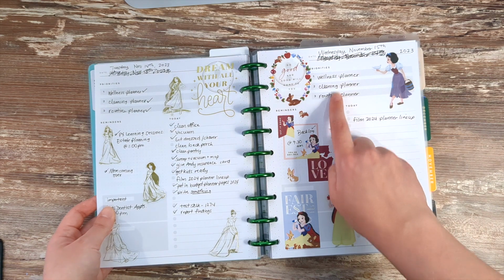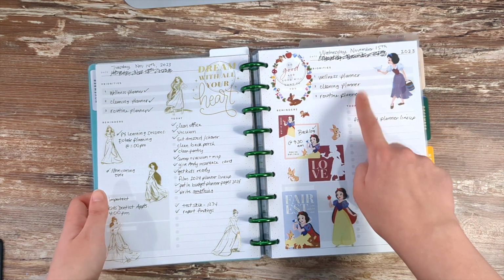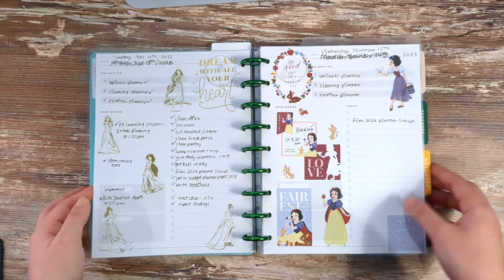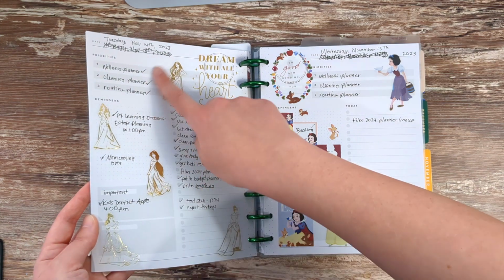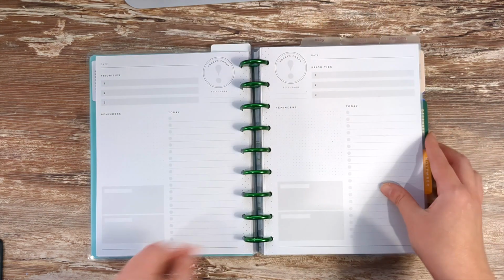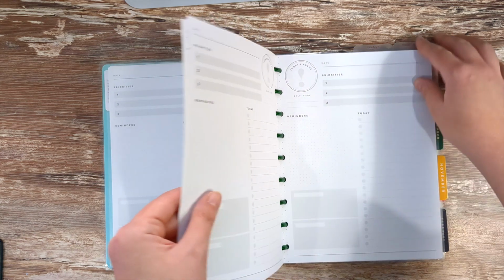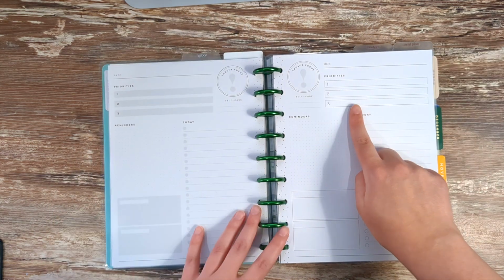I do put my 3 different planners I want to focus on every day up here so that I don't forget to go in and update them, just to keep me on track. But yeah, I just put a big to-do list, any big events coming up, and then my planners so I don't forget to update them. So that's how I use the daily sheets. And these are older daily sheets, but I'm about to run out of these, and so I did buy some of the new version of the daily sheets.